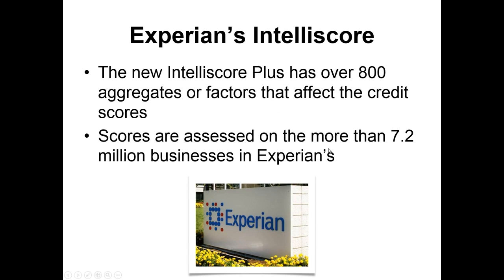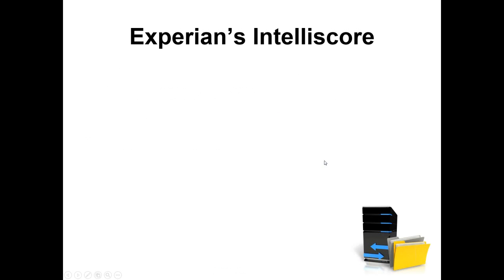Scores are assessed on more than 7.2 million businesses in Experian's database. So this is interesting because remember I told you that 27 million is what they actually have. So they have about 27 million records and only about 26% of them have a score, just based on quick math I did with this calculator. So 7.2 million of their 27 million records have a business credit score. So only about 25% of the companies they have a record for, they actually issue a business credit score for.